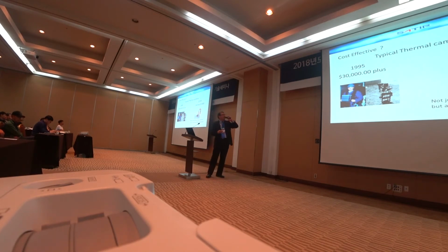What we're actually looking at now is thermal cameras. In 1995, you were going to be spending $30,000 plus to buy a camera, as you can see. But what you're actually getting now is below $2,000. So technology is moving on, and we as a manufacturer want engineers to come to us and tell us what type of cameras you want us to move on to.